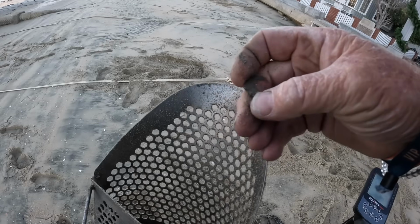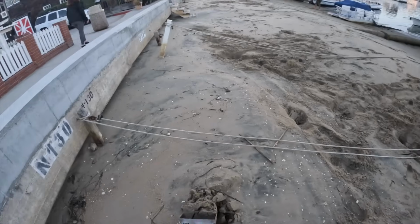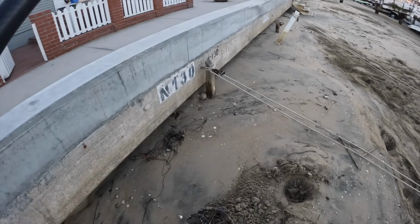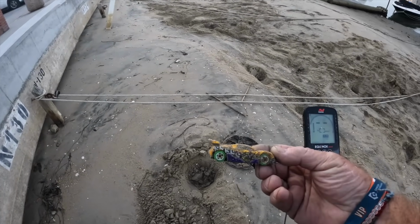I can't tell what that is. I think I see a memorial on there. I do. It's another memorial. Pretty sure there's going to be another car here. Yep. It's another car. Vroom, vroom.